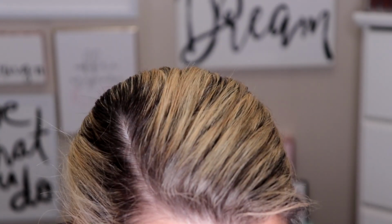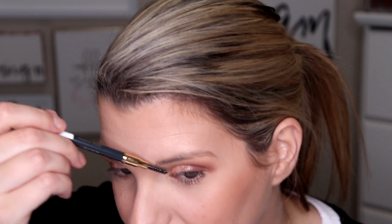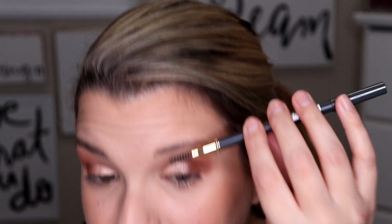I was hoping maybe that would lighten this up over here. Just made it look funky. I don't think that brow gel is doing anything. Let's use this brow pencil on the other side, the side that doesn't have a scar, and see how we feel about it.